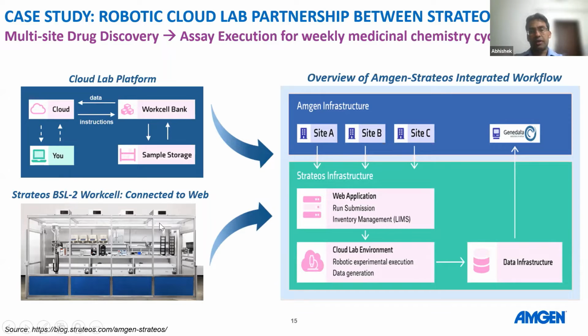And after site A has done their stuff, then the output goes to another work cell, which is operated by site B, and then it goes to another work cell in the same location, which is operated by site C. So this has been a pretty successful collaboration with Strateos on the medicinal chemistry work, and we are trying to look into biologics as well. And Emerald and Ginkgo are working on their biologics portfolio and developing these work cells or their workstations to support different biologics-related workflows.